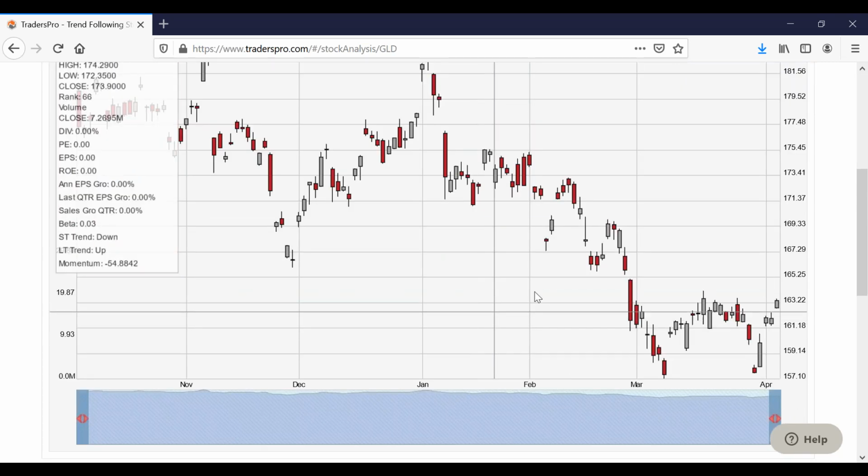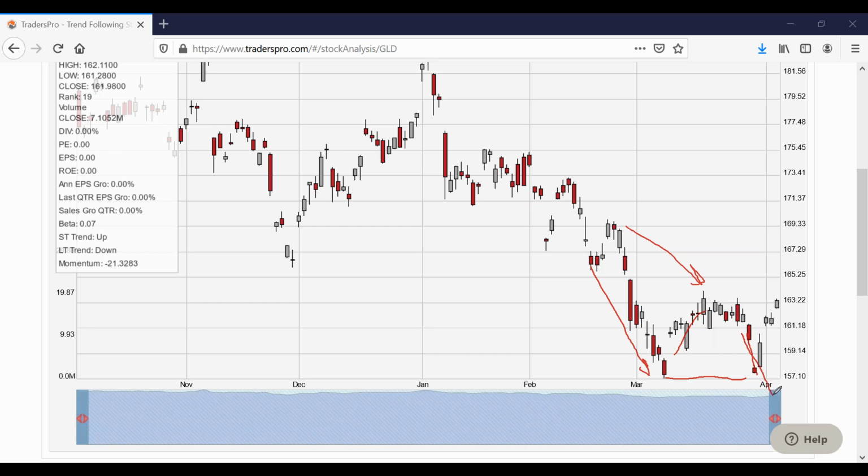Now, gold is a little interesting. Last week, it looked like we were heading lower to a lower low. We had this big drop right here, this little pullback. So we had a lower high, lower low. It looked like we were going to go to another lower low. But it held right here, and it's rebounded. So you have a slightly higher low right here.